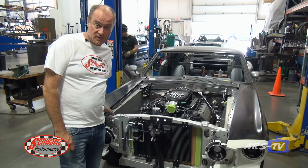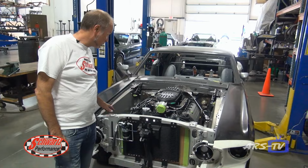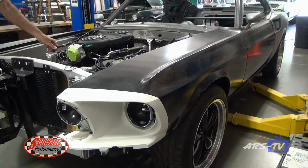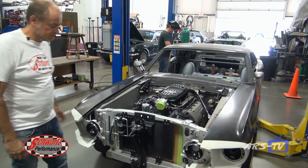The Raybestos Mustang project is coming along pretty well. We're final fitting coolant pipes and doing power steering hoses and things like that. So it won't be long and we'll blow it apart for painting.